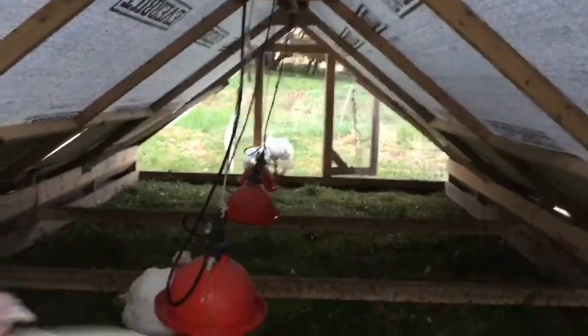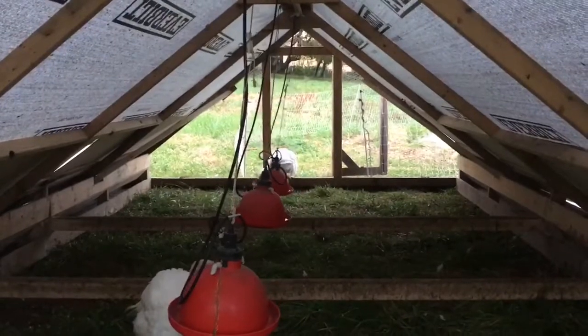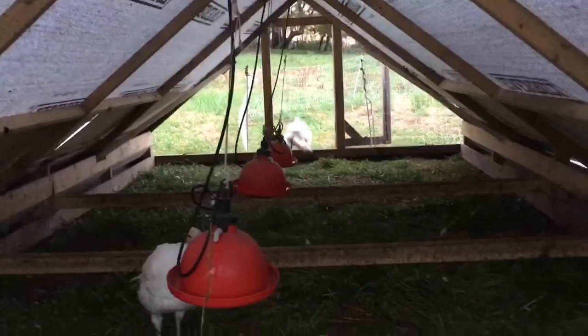But these two are fighting. Morning. As you can see, they prefer to be outside, at least for now, until it starts raining today.